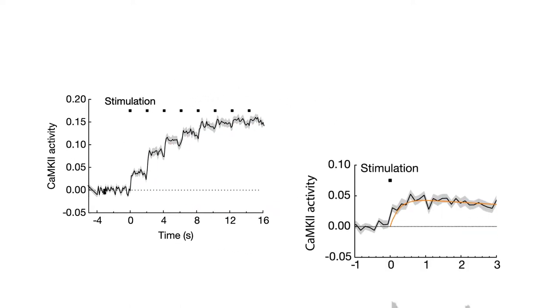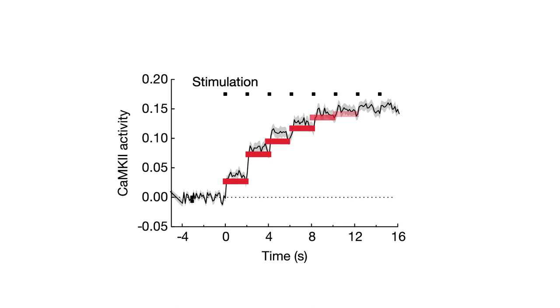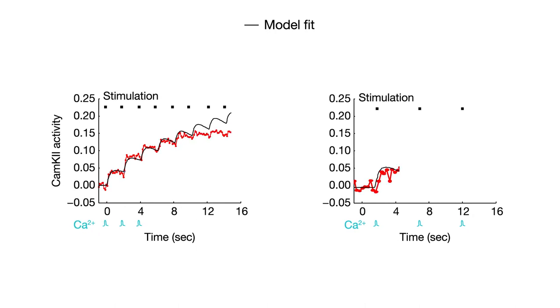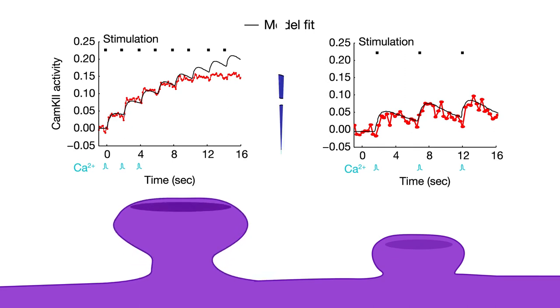But the CaMKII spikes lasted longer than the calcium spikes, and added together in a stepwise fashion. Because the signals combined over time, specific patterns of calcium spikes could translate into variable amounts of CaMKII activity, and thus, different changes in synapse strength and structure.